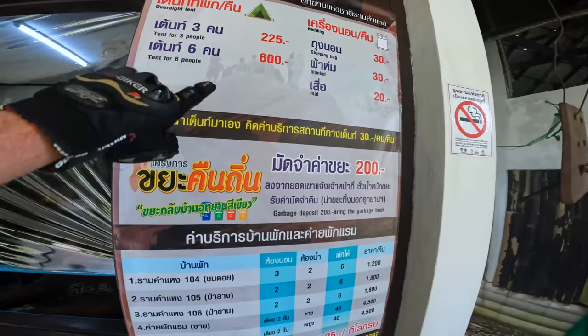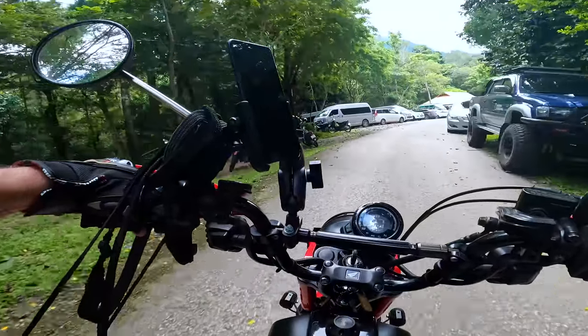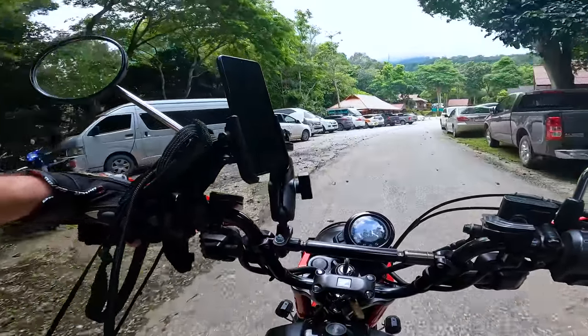Okay, that was quite straightforward. Although there were a few issues, they'd run out of sleeping bags and a few of the other items that you can rent at the top because there's 160 people on the mountain today. I did want to come yesterday, but it was raining all day. Now it's Saturday, it's a lot more busy.